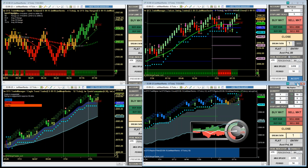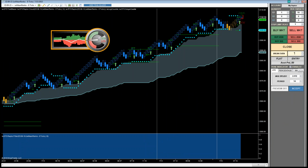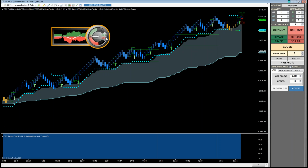Here's the Geiger counter on the E-mini. Look at the volume here compared to the NASDAQ. On the NASDAQ, we're lucky to see 20 contracts roll by, and here on the E-mini, they're stacked 350 to the top, and I saw 375 to the bottom. Huge, huge market.